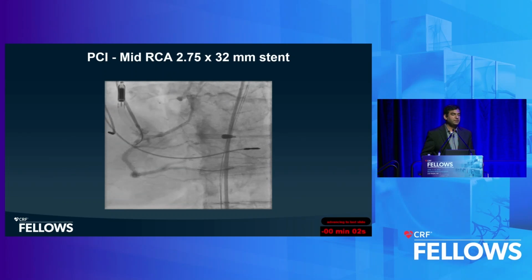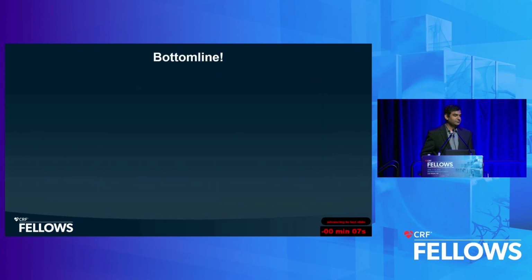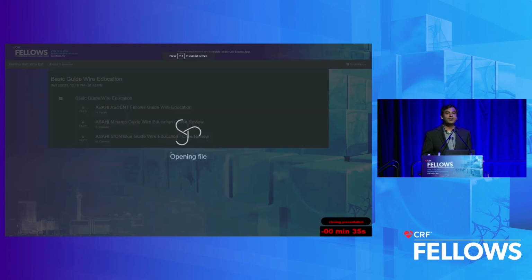And as with any other bifurcation PCI, you want to make sure that your side branch is protected, and this side branch was the left main. You never encounter that, so you don't want to jeopardize that left main. So you see the other wire. That's where the different coloration of the Xion family comes into play. So we went in with the Xion wire. Okay, and the result was good.